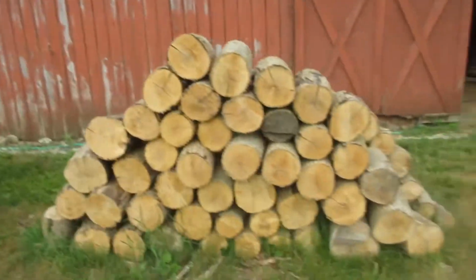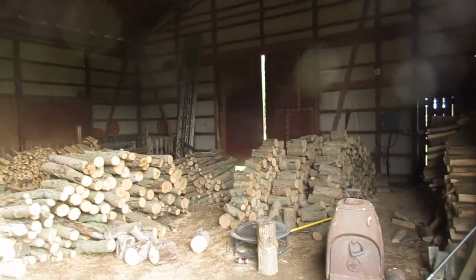So we got all this firewood drying, and we're almost to the point where we're gonna try to start selling campfire wood, like split bundles of firewood. We've got a lot of this wood all dried out, and we just had a bonfire this weekend and it works super good. It's not smoky or nothing. So it should be perfect for little campfires.